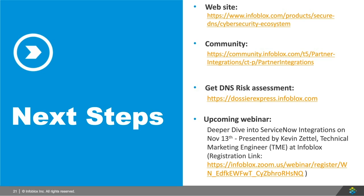Again, the same thing with support. Some of the integrations are supported by partners, some by Infoblox. It is either supported by the Infoblox support team, or it can be based on the Infoblox community forum. So again, it varies from integration to integration.